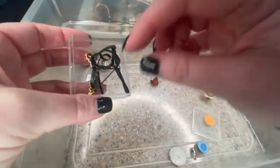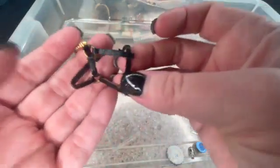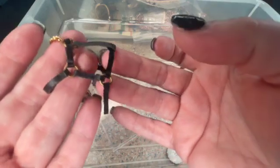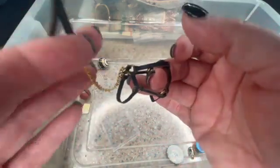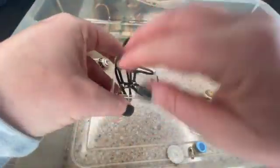Now here we have a leather horse bridle. This is nice. It's in pretty good condition and it doesn't look like the leather has rotted out or anything. You know, it might be getting close. At some point it might need a little conditioning, but I think overall it's in good shape. It's just been sitting in this little box for some time, I guess.